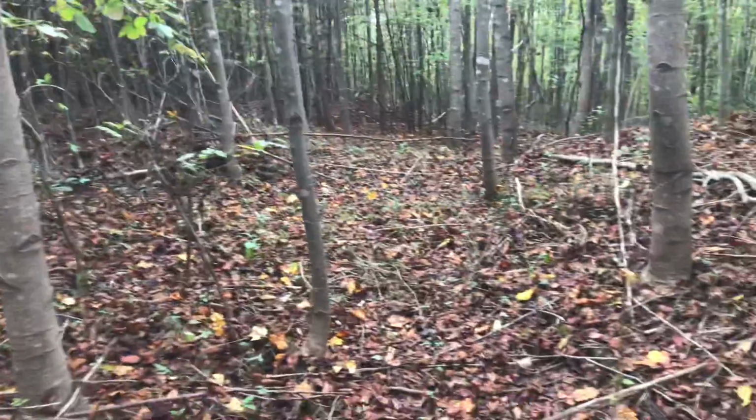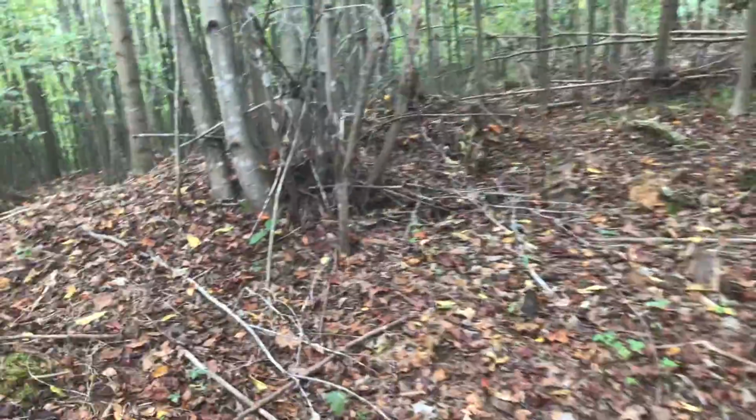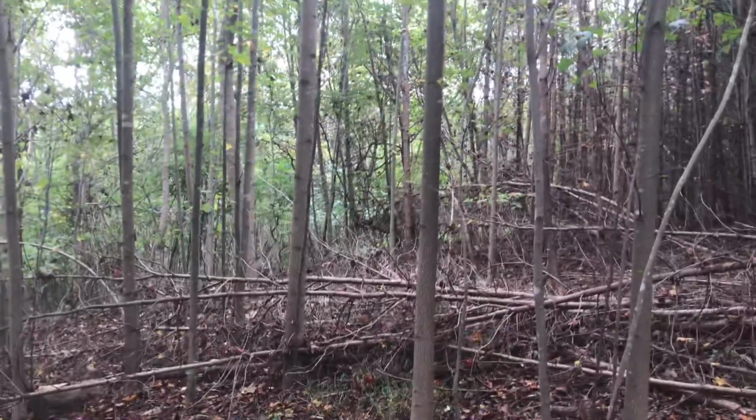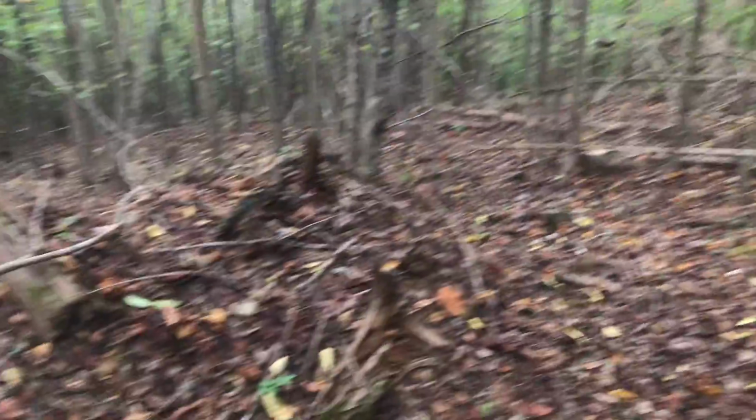I have found an odd patch in the woods. This place is, you can hear the road from here. We're definitely overlooking the highway. This place has got a lot of cut up wood, a lot of trees that have fallen over, primarily because there's some big openings in the woods over there. And then we got some mounds here.